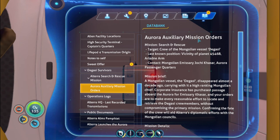Mission brief. A Mongolian vessel, the Degassi, disappeared almost a decade ago, carrying with it a high-ranking Mongolian chief. Corporate insurance has purchased passage aboard the Aurora for emissary Kassar, and your orders are to make every reasonable effort to locate and retrieve the Degassi crew members without compromising primary mission. Confirming the fate of the crew will aid Altera's diplomatic efforts with Mongolian councils. Mission details.